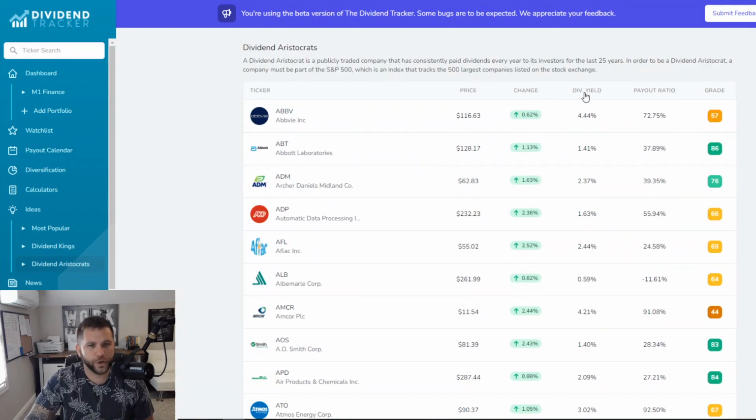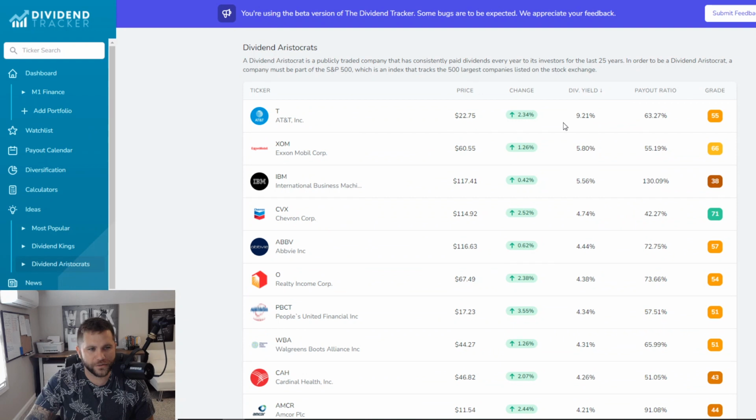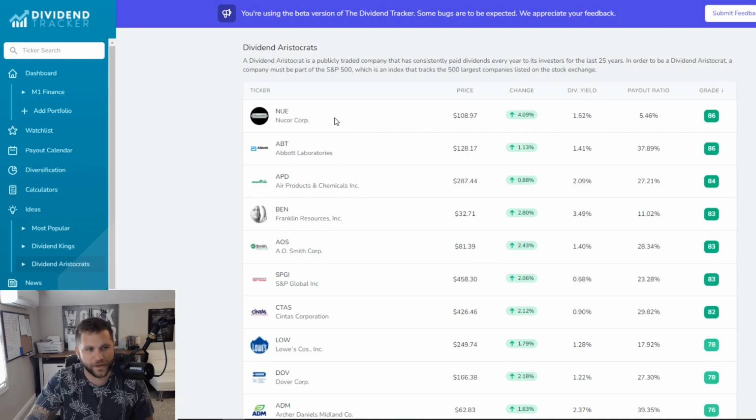And again, you can organize them by dividend yield, so see your highest yielding ones versus your lowest. You can do the same thing with dividend grade, see which has the best dividend grade, and so on and so forth.